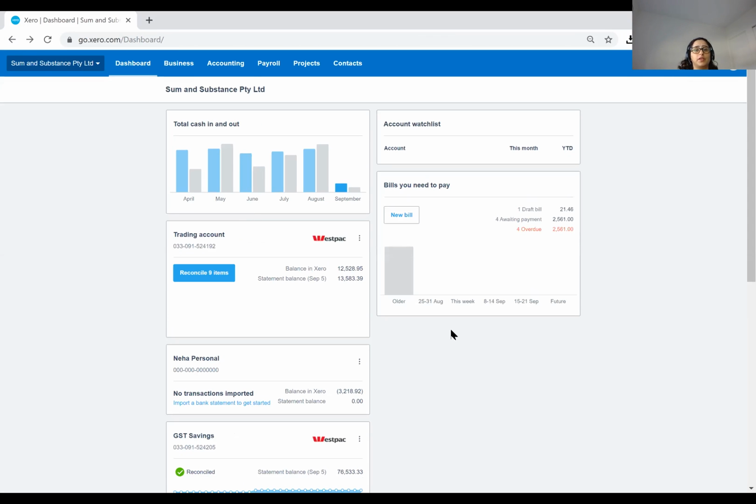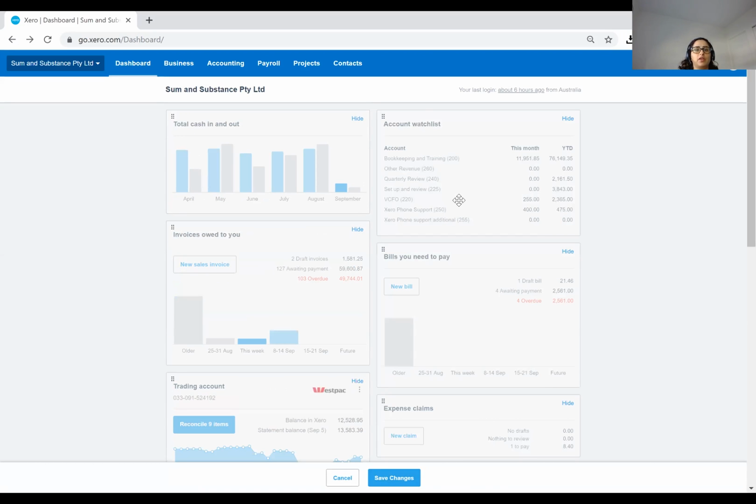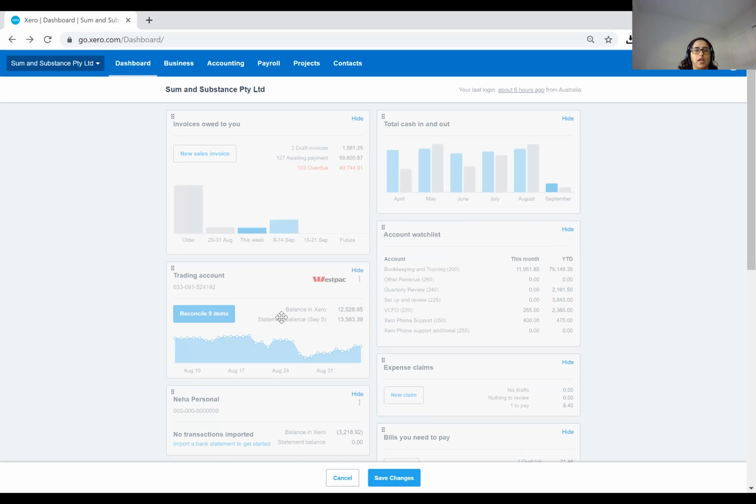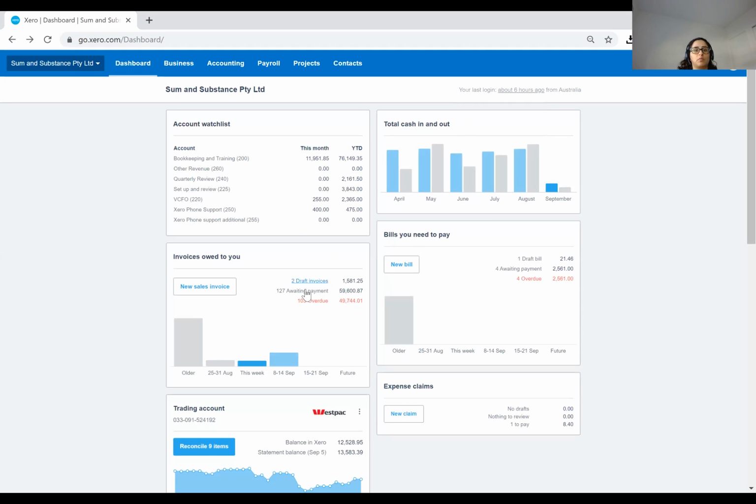The good thing is you can edit the dashboard, and if you need help, we can help you with that. There's a little edit dashboard right down the bottom, and you can change what matters to you more to be at the top. For bookkeepers, it's important that bank reconciliation stays on top, but I want to have my cash in and cash out here. I also want my account watch list here. These two are important for me because, depending on how much cash I expect from my clients, I've got bills to pay as well. Those sorts of things really help. A quick snapshot gives me a good story.